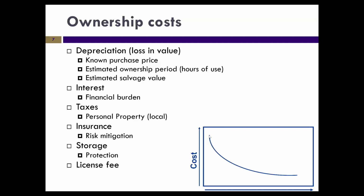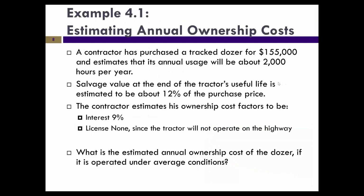Again, all of these costs will fall as cost per hour the more we intend to use the vehicle, predominantly because the vehicle will depreciate. So let's take a look. Let's do an example. We have a contractor who's purchased a track dozer for $155,000, estimates his annual usage about 2,000 hours per year. Salvage value at the end of the tractor's life is going to be about 12% of the purchase price.